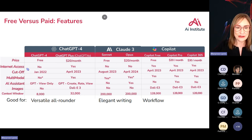Going back to look at the other things. Okay, so freebies. Copilot is the only free one that has access to the internet on the free. With the cutoff dates, okay, you're looking at April 2023, April 2024 on the paid. It's important if the age of the data you're working with matters to you, you might look at that.